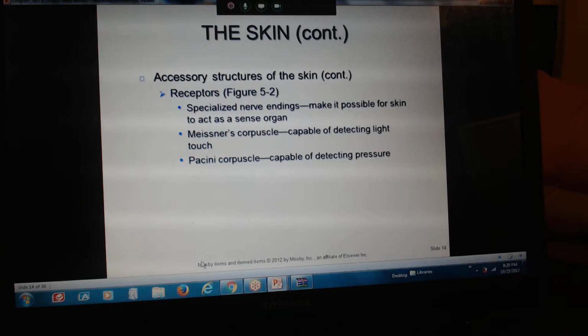We also have receptors in our dermis. These are specialized nerve endings that make it possible for skin to act as a sense organ. We have Meissner's corpuscles, which are capable of detecting light touch, and then we have Pacini corpuscles, which are capable of detecting pressure. For example, if I tie my shoes real tight first thing in the morning, the Pacini corpuscles detect that pressure. Meissner's corpuscles, though, are capable of detecting light touch.